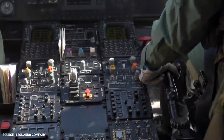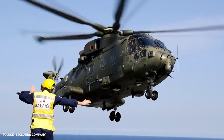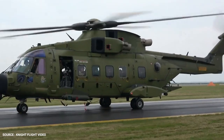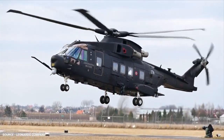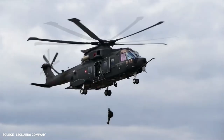The AW-101 is the most advanced medium-lift helicopter available today, and its proven performance is in service, in production, and in demand. Long range, wide capacity, and advanced technology are offered by the AW-101, all combined in a cost-effective, multi-mission aircraft that sets up a new age in rotary wing operations.